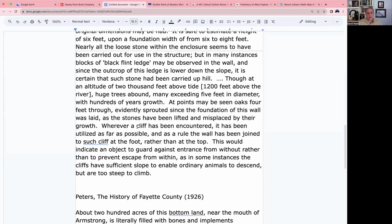Okay, and then the walls going around near the top of this mountain, there were parts where it would be at a cliff or a really steep slope. And he says there, what they would do is they would have the wall go to the bottom of the cliff, and they would seem to use the cliff as, in effect, a wall. And so he said this indicated an object to guard against people from coming in rather than to keep people from coming out or escaping.